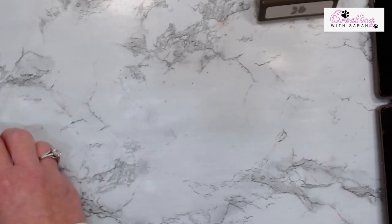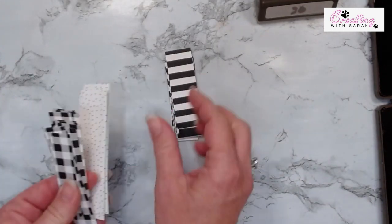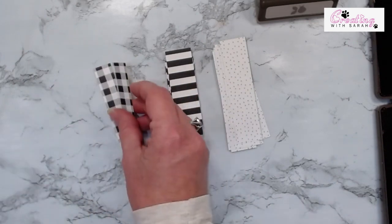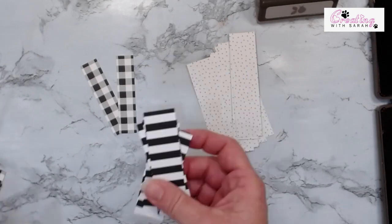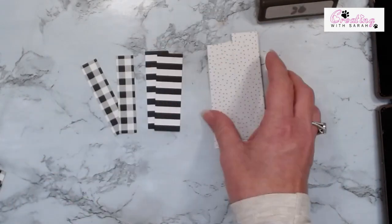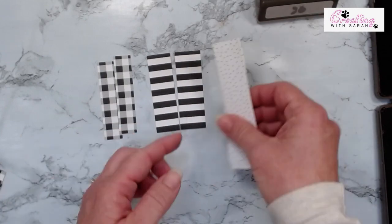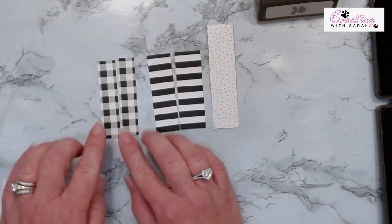So I am actually going to be making quite a few of these cards. Since I was already cutting for the Facebook Live, I figured I might as well cut for my extra. But we're gonna need 2 that are the same design on these 2 patterns. And you can pick whatever patterns and colors you want. I just wanted the black and whites. So I have 2 of these 2 colors, 2 of those patterns, and I'm going to do 1 of that pattern.